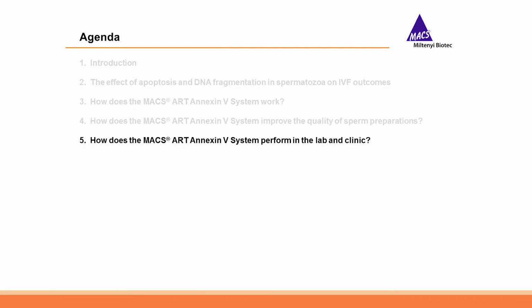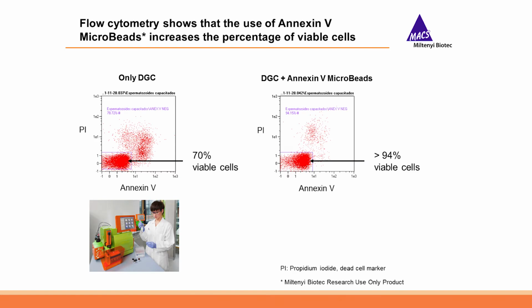So now I want to proceed to the fifth part, and that is how the MaxArt Annexin 5 performs both in the lab and in the clinic. And here I would like to first show you some flow cytometry data where we have measured the viability, or the level of apoptotic sperm cells, in samples prepared only with density gradient centrifugation and in samples prepared by density gradient centrifugation and the Annexin 5 microbeads.